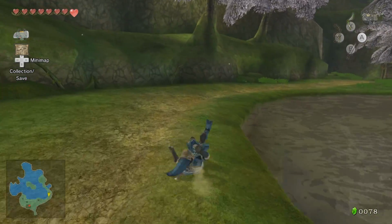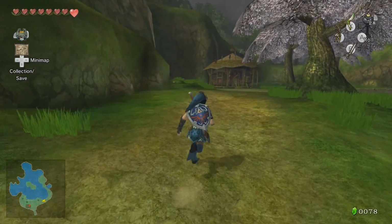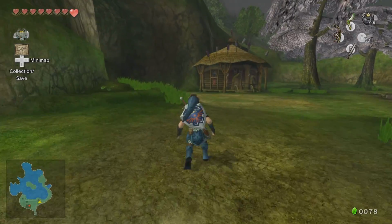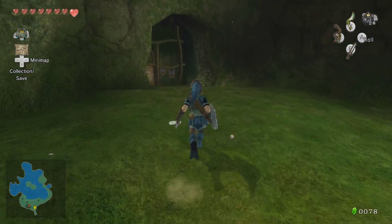All right, so we are out of here. Got a few more things before we finish, but we're going to take a very quick trip down the river all the way to Lake Hylia, and then we'll finish up by getting over towards the temple here.